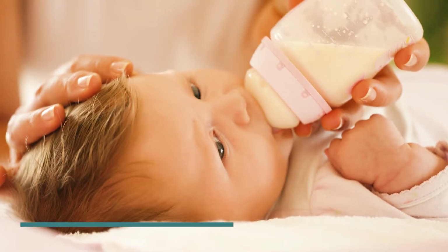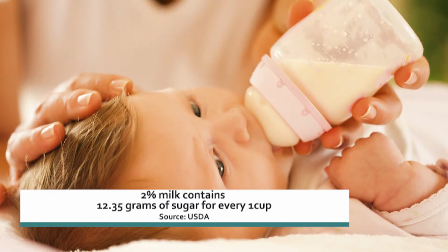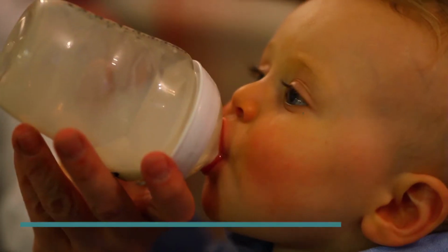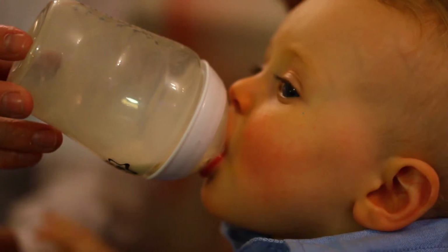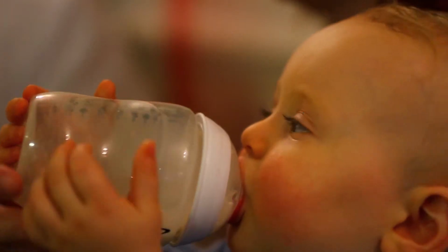Another thing is we don't want the child to bathe their teeth in sugary liquids. Surprisingly, milk has a lot of sugar in it. So when you feed your baby, we want you to hold the baby and feed them with a bottle if you're doing so, and then put the bottle away before they go to bed. Breastfeeding babies, that problem is eliminated.